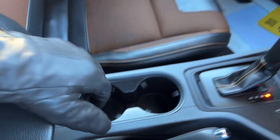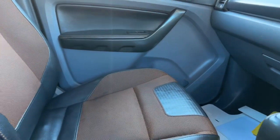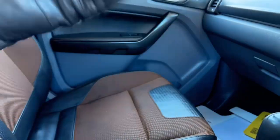You'll notice there's a vent in there. It's not a fridge or a heater or anything like that, but if you've got warm air going through or cold air going through, you can pull that into there, keep your cans of Coke cool, or keep your pasty warm, I suppose. So yeah, decent thing to have.